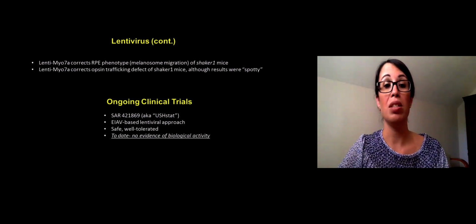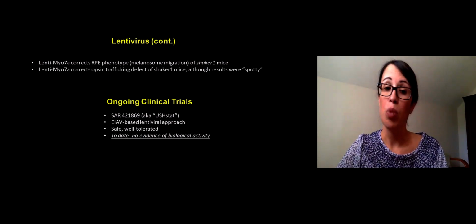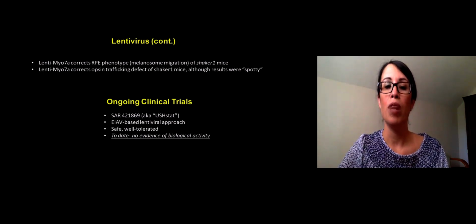This is a drug known as Ushstat. And in good news, this was a safe and well-tolerated drug. Unfortunately, though, this treatment with lentiviral Myosin7a provided no evidence of biological activity.